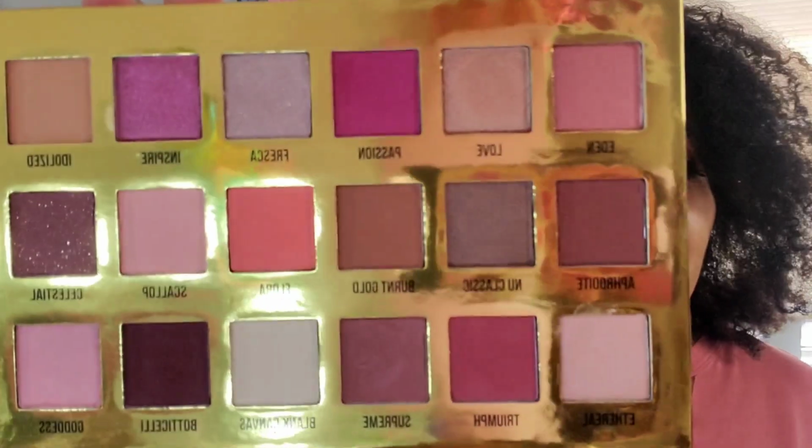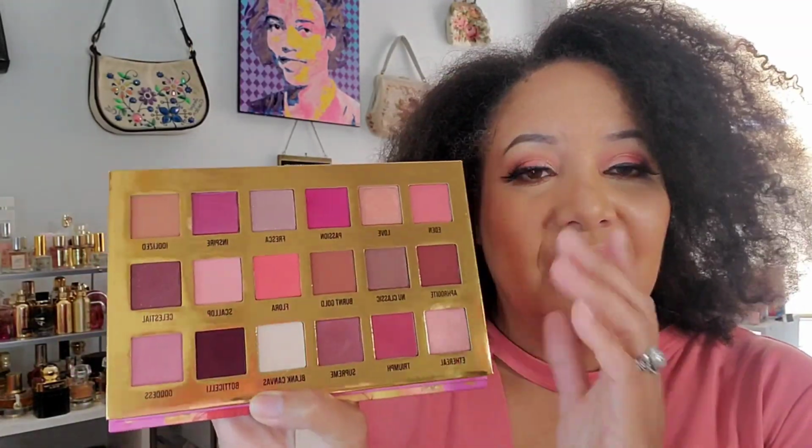This thing right here is so beautiful. It has the neutral colors you need to create depth and shadows and everything on your eye looks. It's got pops of color like that corally pink right there. It's got these deeper ones. It's got the nice, soft ones. And I say this is really good for someone with a little more mature skin because the shimmers are not super glittery.